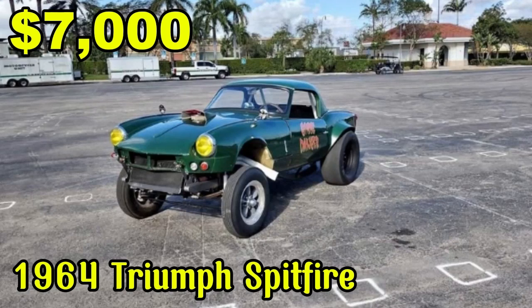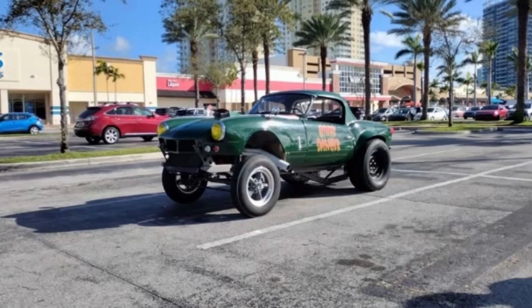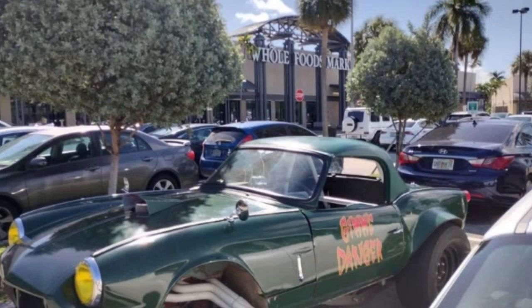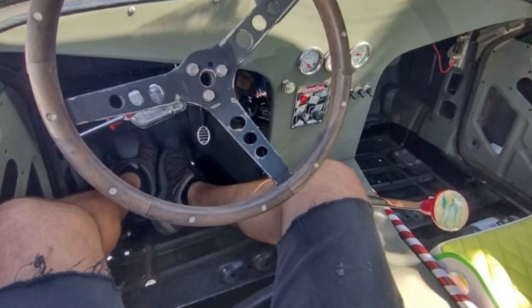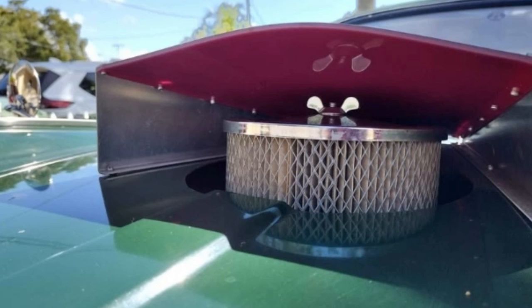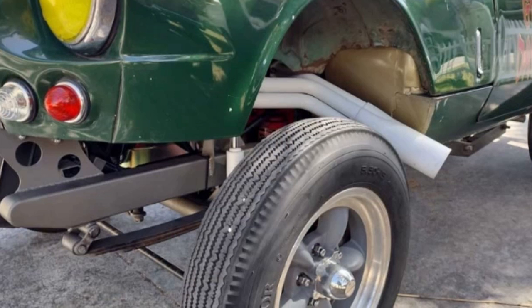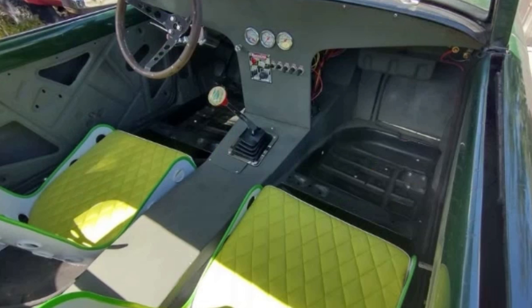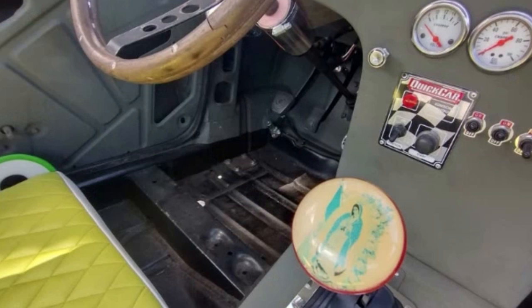Number 13. The 1964 Triumph Spitfire, priced $7,000. This 1964 Triumph is a straight axle gasser with a custom chassis. The seller notes it is powered by a small block Chevy engine, paired with a Super T10 4-speed transmission and features a hydraulic clutch. The car is equipped with a Toyota differential with 30 spline axles and 4-wheel disc brakes.